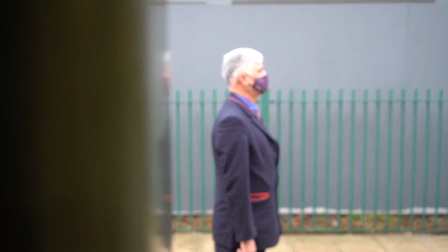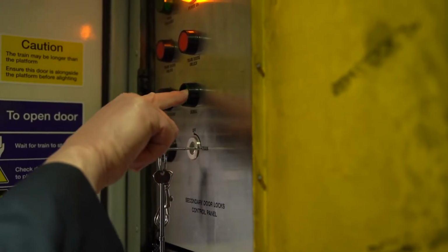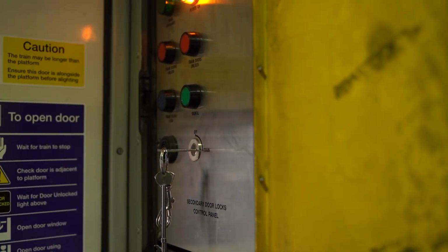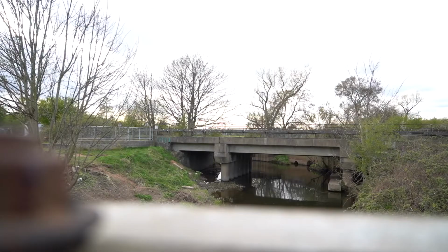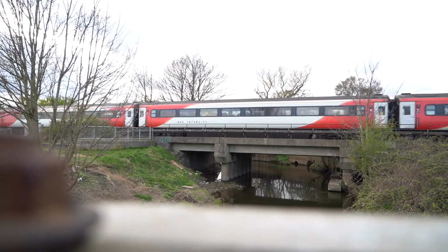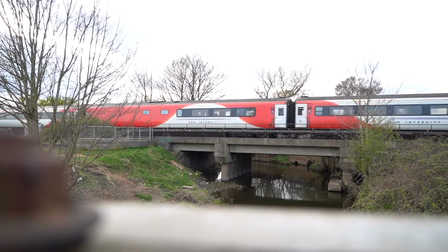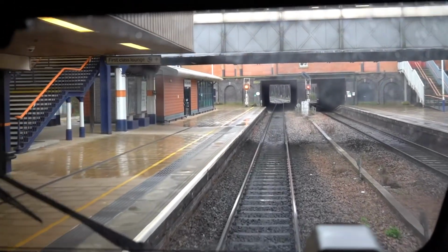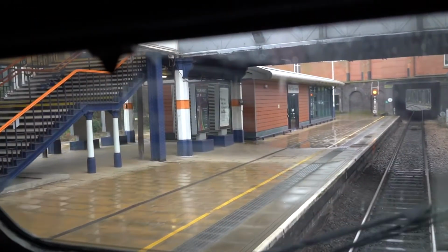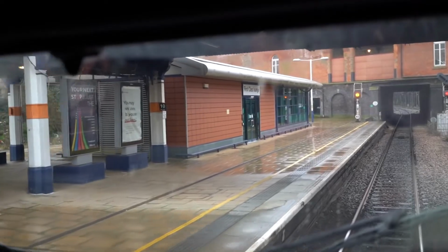1998, when I was working an HST train from Nottingham to London, the buzzer system wasn't working, so we had to dispatch with a hand signal. I did dispatch the train at Loughborough that time, no problem. We came into Leicester. In 1998 it was on the BR, so we used to have a connection time for a Birmingham train at Leicester. So the train used to normally stand at Leicester for 5 minutes.